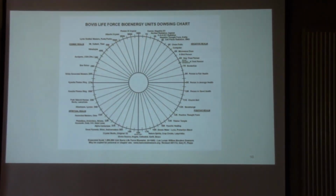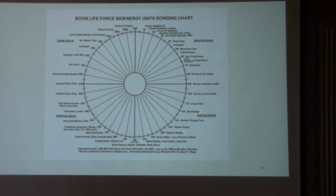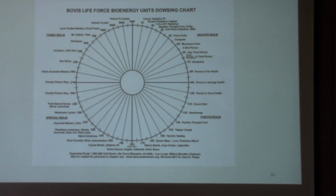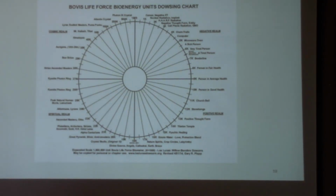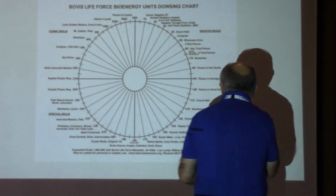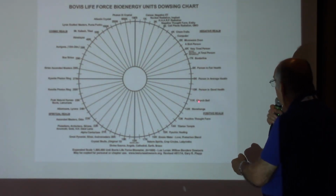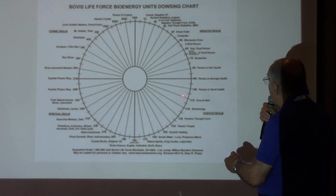So this is the Bovis chart. Anybody familiar with Bovis life force units? You are, okay. This is something I got from the internet. It's from a dowsing group in Los Angeles, and they say it's freely available for personal use. It actually goes down a logarithmic scale, and this is the area we're interested in for human beings.